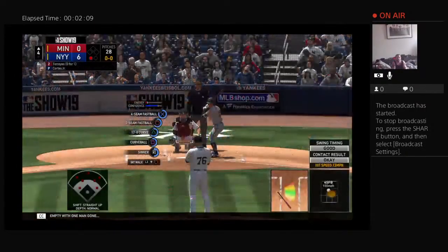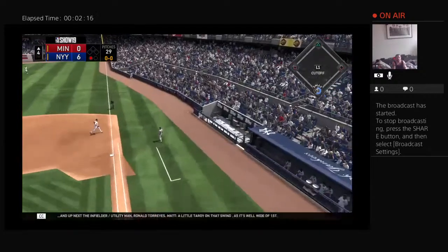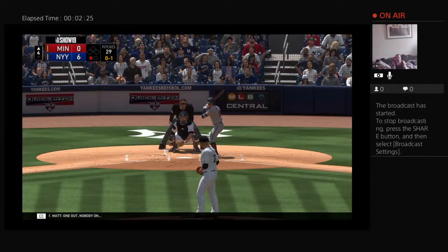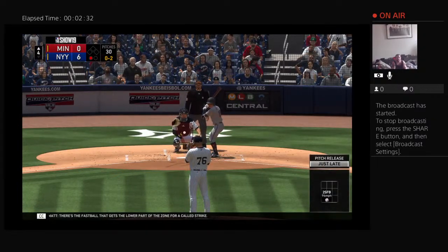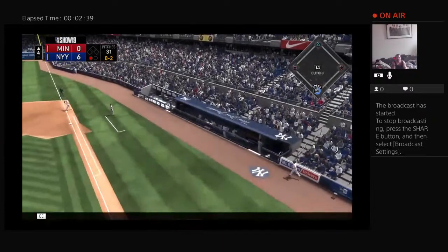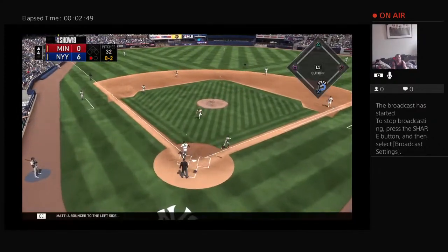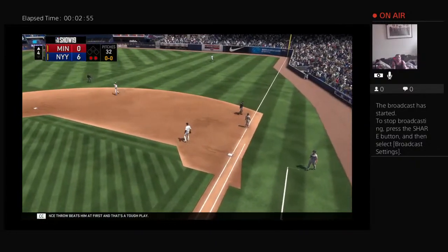So the bases are empty with one man gone. And up next, the infielder slash utility man, Ronald Torreyes. Little tardy on that swing as it's well wide of first. One out, nobody on. There's the fastball in the lower part of the zone, called for a strike. Bouncer to the left side. And the off-balance throw beats him at first, and that's a tough play.